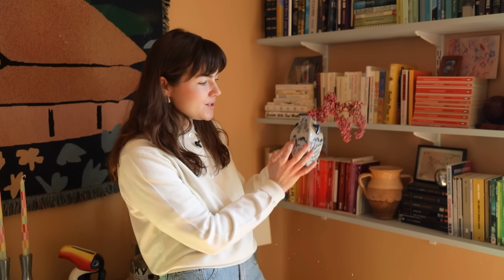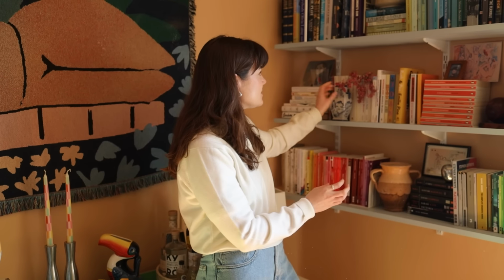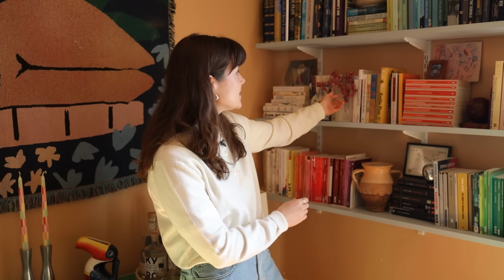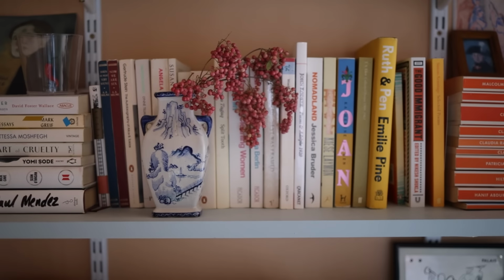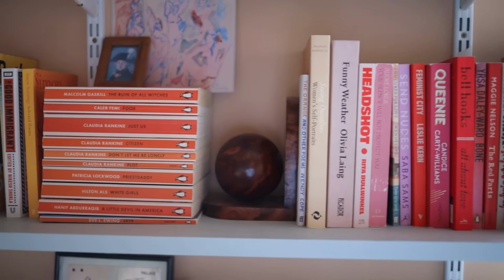And this is one of the pieces that doesn't have a permanent home. I move it around and think, oh, I want something to put there, because it's such a good size. So the minute it's here, these are actually pink peppercorns. I had these in a Christmas wreath, and then I extracted them and kept them. But yeah, who knew? Pink peppercorns.